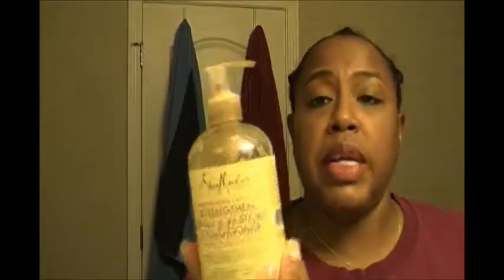Now, this is my next Shea Moisture item. I bought a lot of Shea Moisture this month. Well, not this month, but I think this is April and May's. Yeah, this is April and May's, I think. It might be just May's. But I bought a lot of Shea Moisture. This is the Strengthen and Grow Restore Conditioner with Jamaican Black Castor Oil in it.